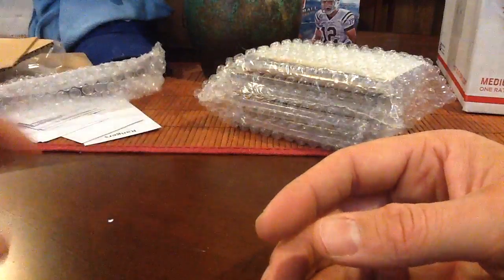Bryce Harper, Lindor, Sano are kind of the guys I'm thinking are going to hold their value and actually go up in the future. So we'll see. Trout's just too high to buy. This stuff's too high. I mean, not that it's peak, but it's just so expensive. Manny Machado's another one that has shown to be a good player. This guy, great Packer, A+.